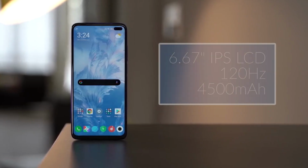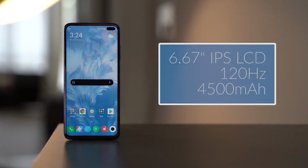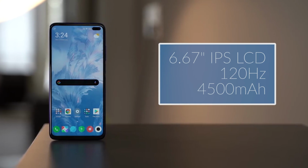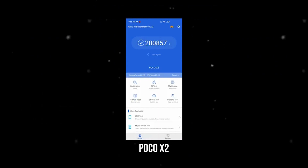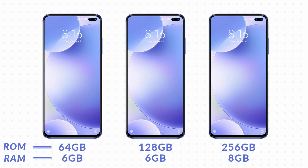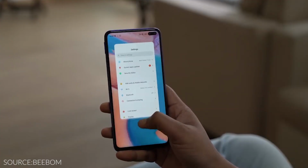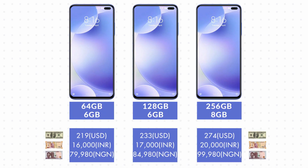It features a 6.67 inches IPS LCD display with a 120Hz refresh rate and a 4500 mAh battery to go with it. It uses the Snapdragon 730G chipset, and its benchmark scores are about 280,000. It starts at 64 to 256 gigs of internal storage and 6 to 8 gigs of RAM. Managing all these hardware is the Android 10 based MIUI 11 operating system. Its price starts at around $219 for the base version and about $274 for the best version.